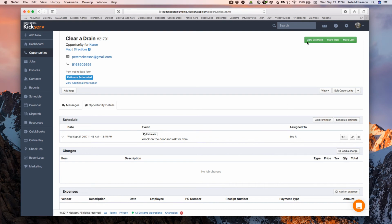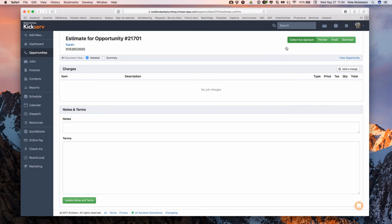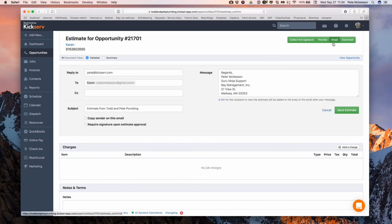Okay, so one of the things that is powerful about this estimate feature we have is when you can view the estimate, you can email the estimate to your customer. And what's really powerful and is pretty unique to our program from all the rest is that you can check this box here, and when you email it to your customer, they will be required to sign it and approve it. Pretty powerful stuff.